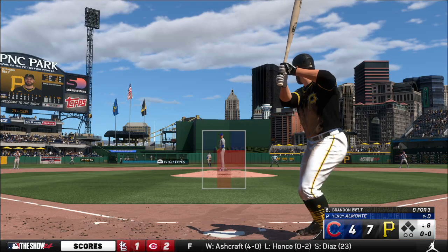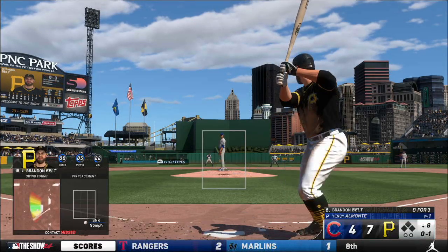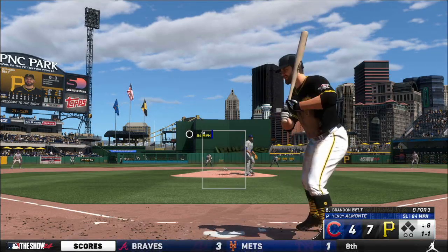The pitch. And there's the strike. This guy's got such a good sinker. As a hitter, you've got to look up in the zone. If you look down, you're going to be chasing stuff in the dirt. Ball one there.